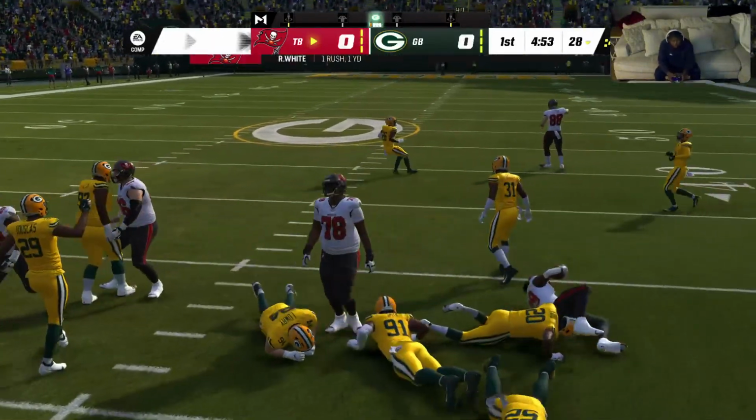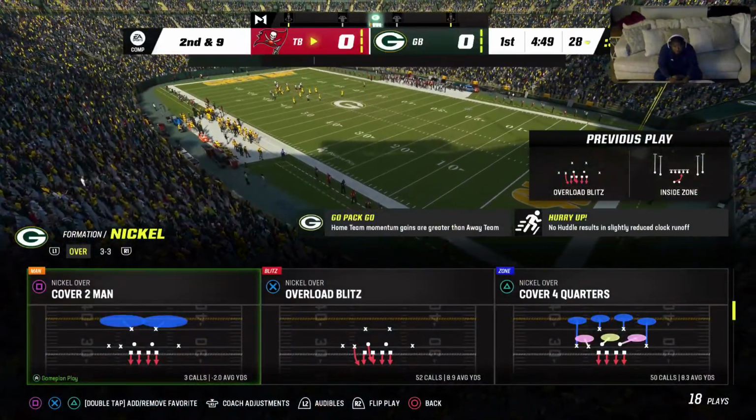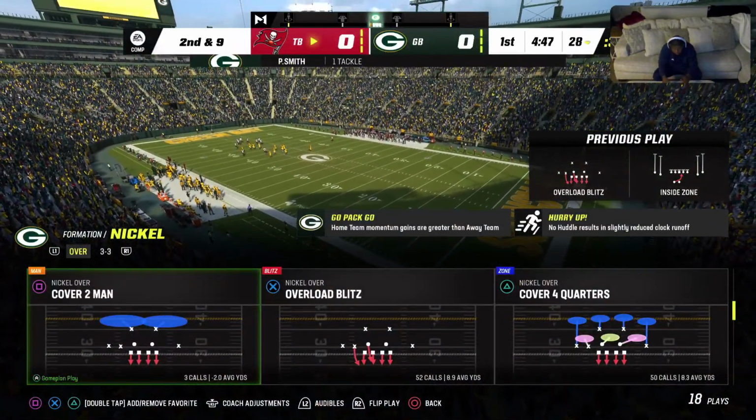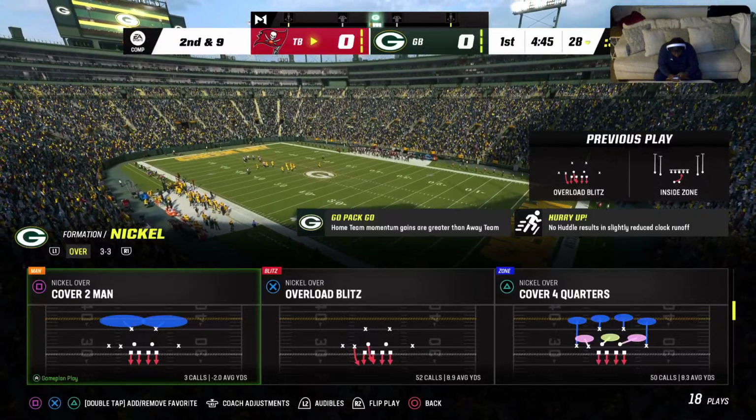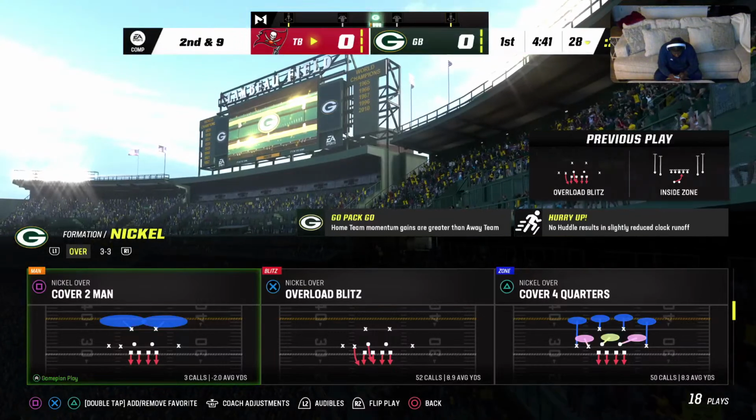Starts with a run by White. He'll get a yard, that's all, as they get him down at the 28. Oh, there's plenty of traffic waiting for him up the middle. But give him credit, he tried barreling through anyway. They're fortunate to get a yard out of that one.